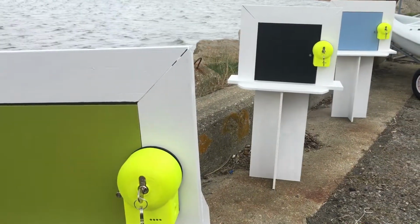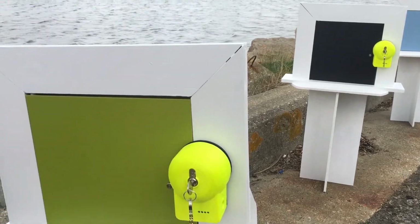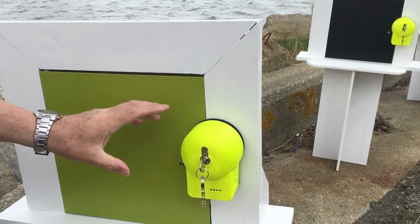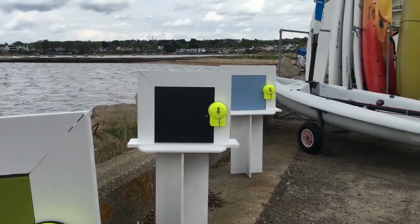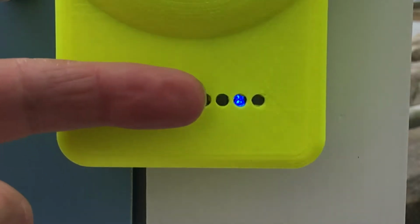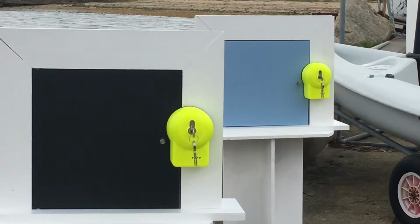So now we have a cluster of locks. They're all armed, everything is locked, the key is vertical as you can see here. We're leaving the key in just for convenience, and if any one of these locks is attacked, if any of these doors is disturbed, the lock will alarm. And now we can hear the other locks also alarming through the cluster. We can also see an alarm LED showing at the bottom of each of the locks, so we know which one in the demonstrator is actually alarmed.